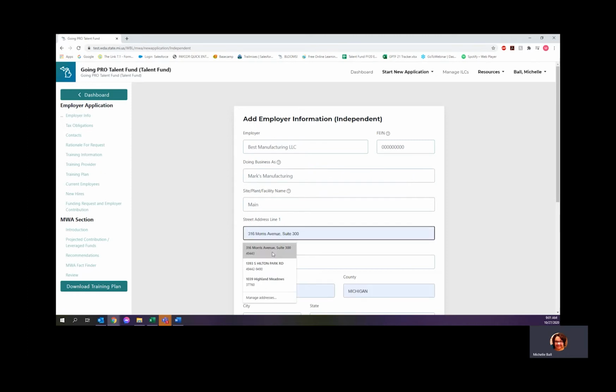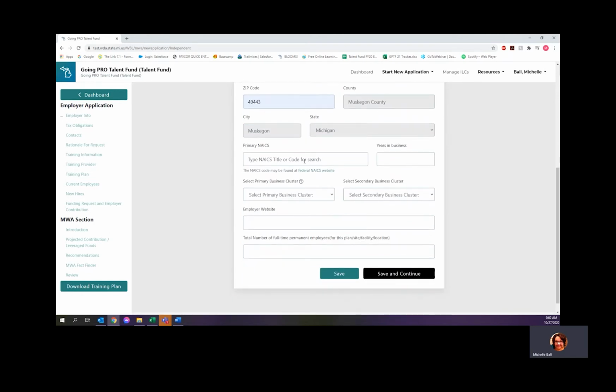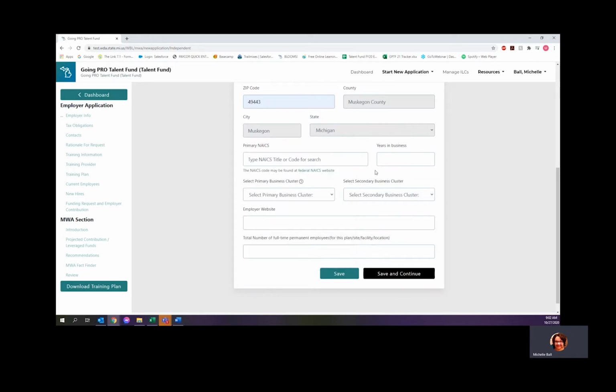For the street address, I'm just going to use a pre-filled address here. This is the local Michigan Works office in Muskegon. And this is just going to show how this all pre-fills for you, the county and such. And then as far as the NAICS code, it should pre-fill based upon what information you have entered into your Pure Michigan Talent Connect account. If it doesn't, there is this link to the federal NAICS website where you can go ahead and identify what your primary NAICS code is. We're just going to be wheat farmers today, so that's what we're going to say that our company is. Years in business, we'll say 46 years. This will just be the years that your company has been in business.